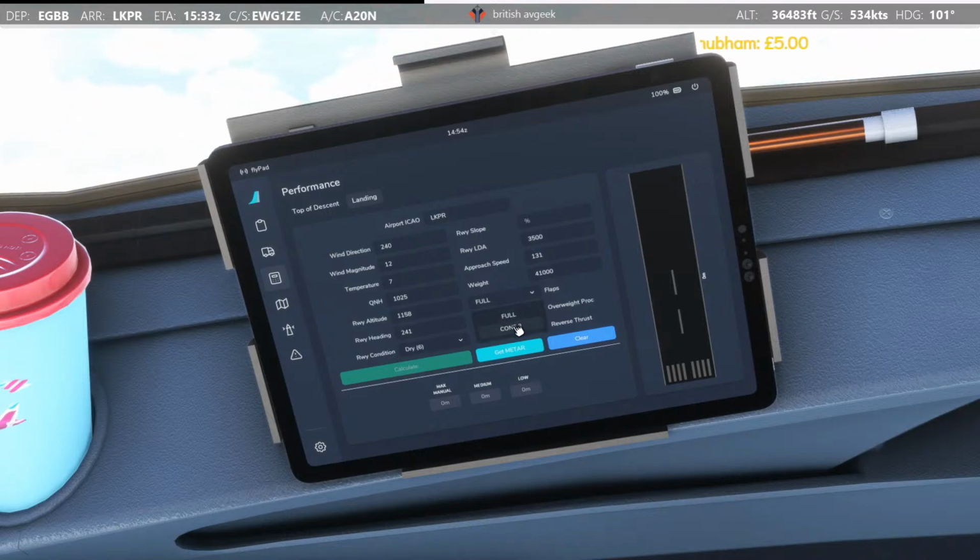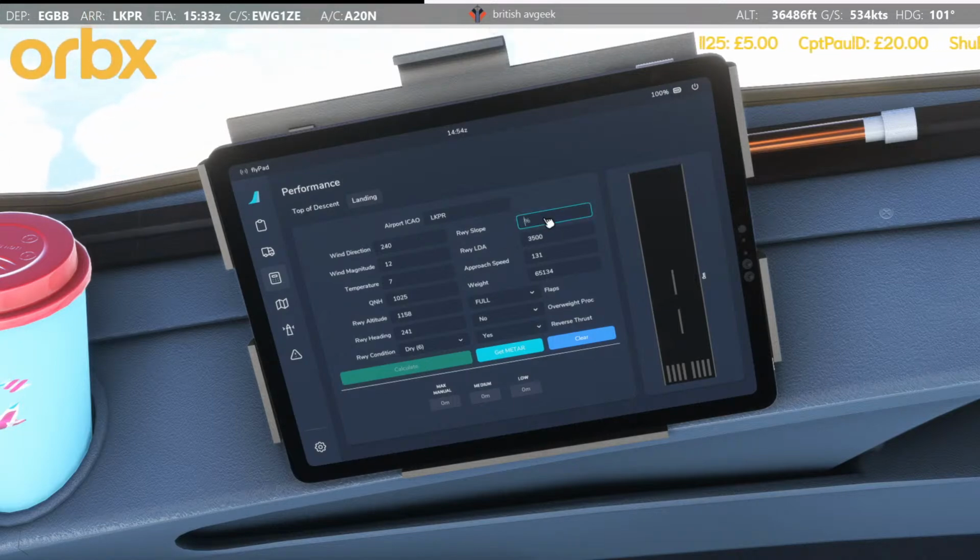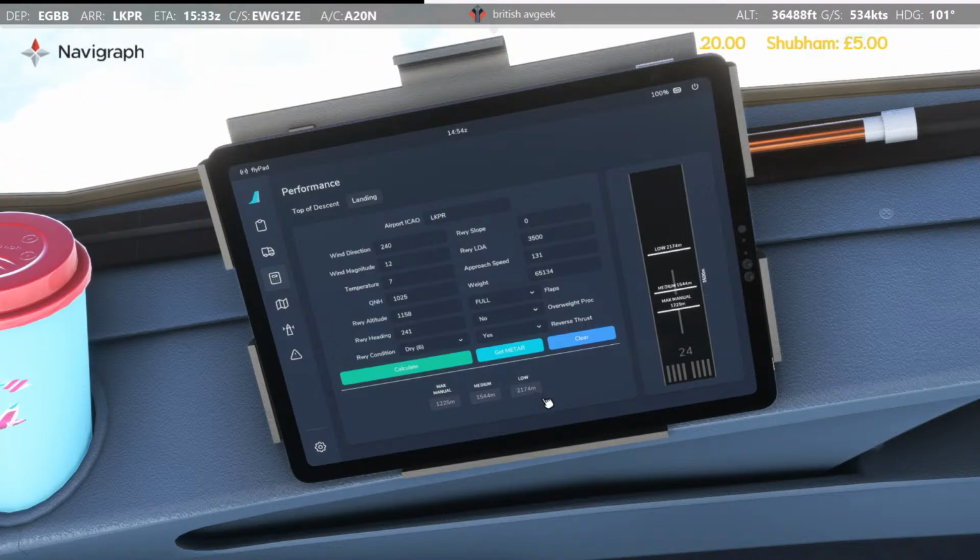Flaps. So we could probably do Config 3, but actually we might want to vacate at Charlie, so we'll do full flaps so we can stop quicker basically. Get METAR. There you go, max manual, medium low, so low brakes, 2,170 meters.